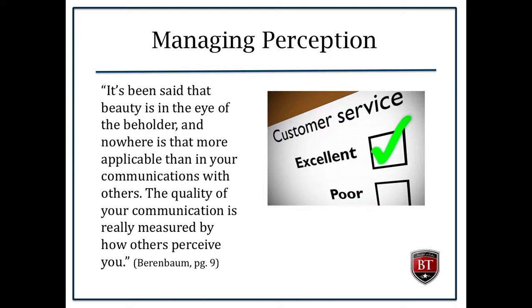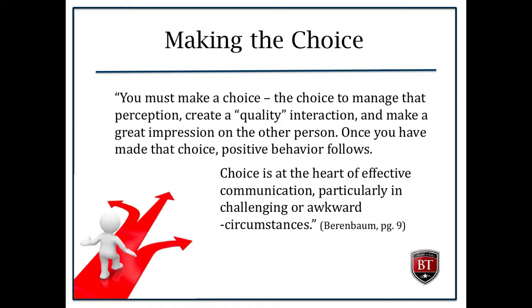Had I reacted the same way they had reacted to me, angry, hostile, or accusing, the situation would have quickly escalated to an exchange of harsh words and left me with a very upset customer. You must make a choice then, the choice to manage that perception, create a quality interaction, and make a great impression on the other person. Once you have made that choice, positive behavior follows.